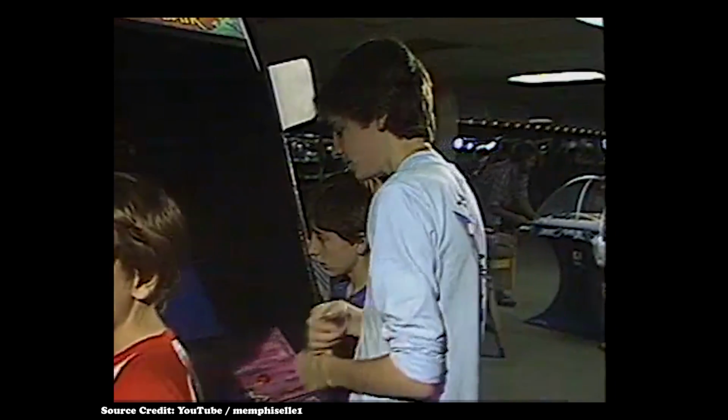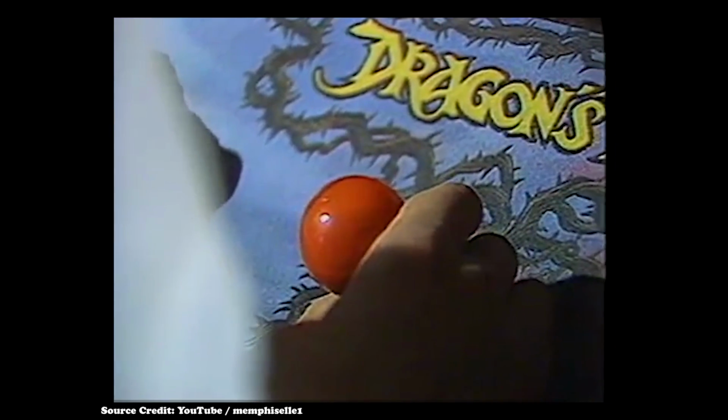These kids at the Celebrity Sports Center here in Denver are playing the newest rage in arcade games, Dragon's Lair.